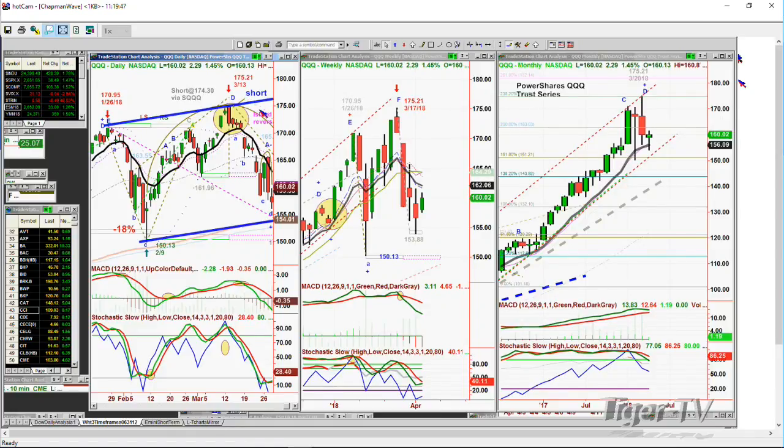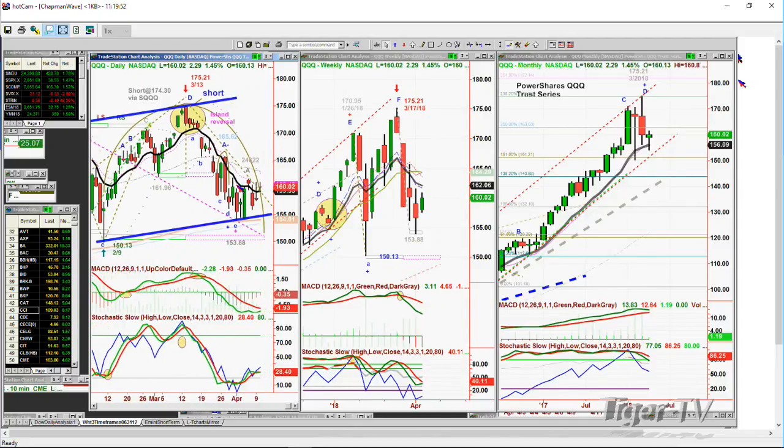And then it runs up to the 175 level and then turns around at a peak D in the Chapman wave, has an island reversal and comes all the way back to 153.88 just a few days ago, about 5 days ago. Now it's really struggling, and at this particular point, it should also, like the S&P, they haven't taken out that peak A that was made on the 5th.